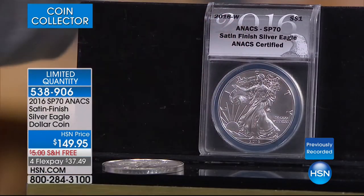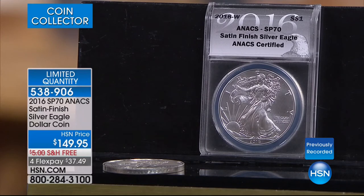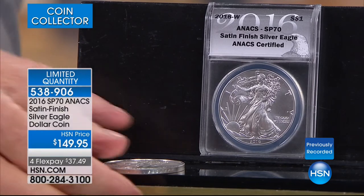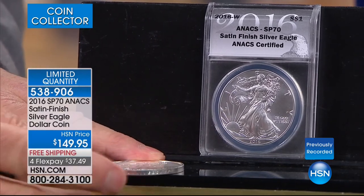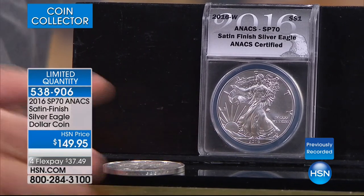This is the rarest of all the satin finish coins. It was released at the end of the year, so they didn't make very many of them, making it the rarest of the satin finish. But on top of that, it has this additional designator right on the coin itself by the United States Mint, 30th anniversary.